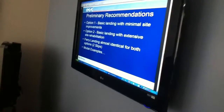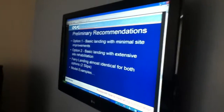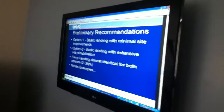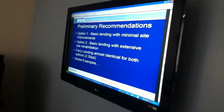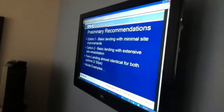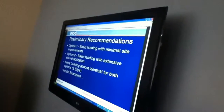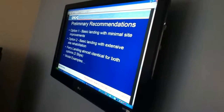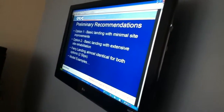Basically what we did from this inspection was we came up with two recommendations for installing a ferry jump barrier. In general, we agree that it's a good site for a ferry landing. But the site itself, I wouldn't say significant, but there are definitely upgrades that are needed in order to bring it up to the minimum standards. Our first option is basically the bare bones minimum that you would need to do in order to get a ferry landing up and running. The second option has a little more extensive upland site rehabilitation that would bring sort of a waterfront park and general landscaping to the area.